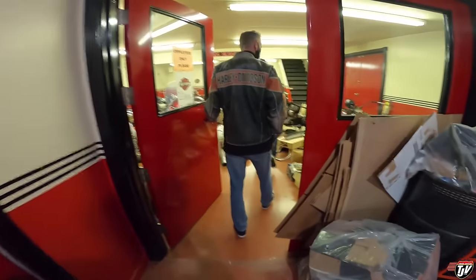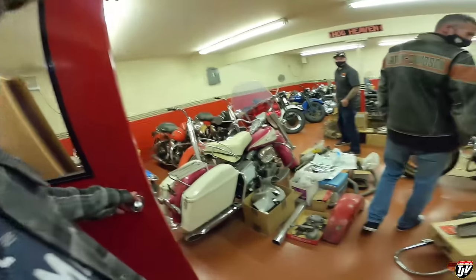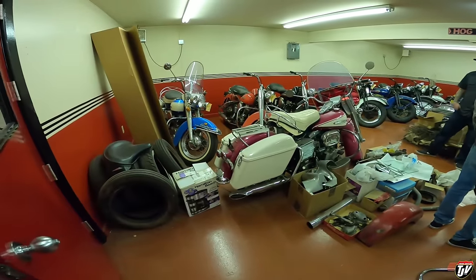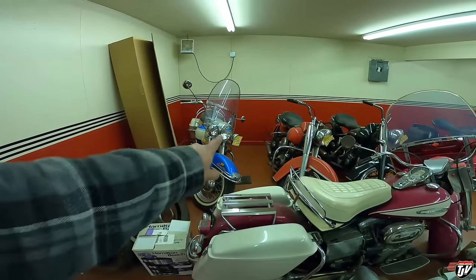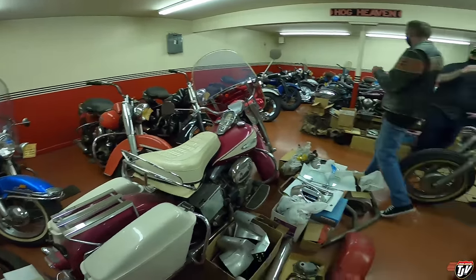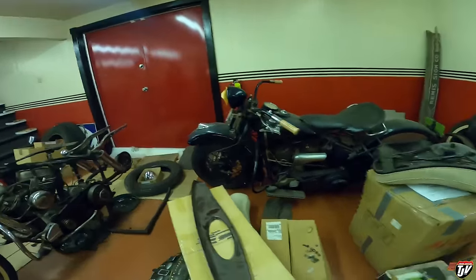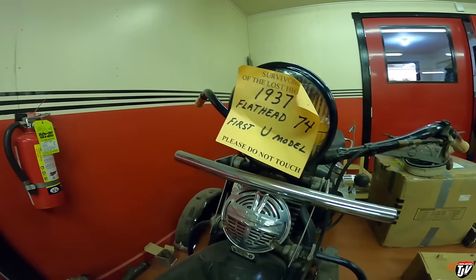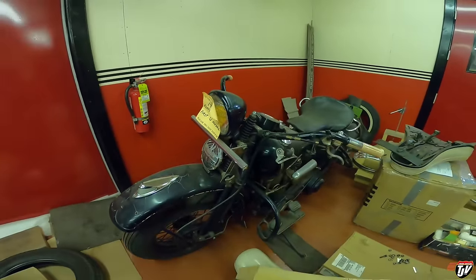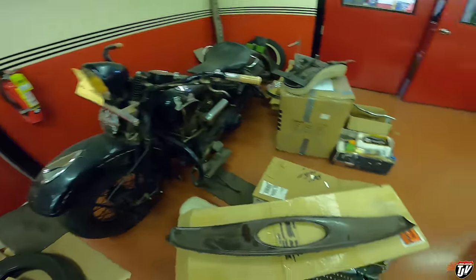So he said this is the room of we cannot touch things. The old bikes. They're building a museum here in Morden, right here at the Harley dealership, right? Yep. That is amazing. This is the personal collection. I've never seen that, a lot of awesome. A 1937 Flathead. That's the oldest one in here. That is awesome. Very careful.